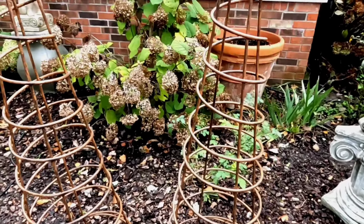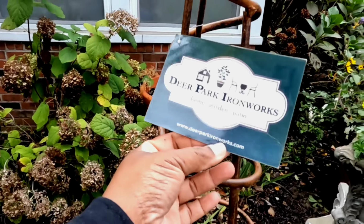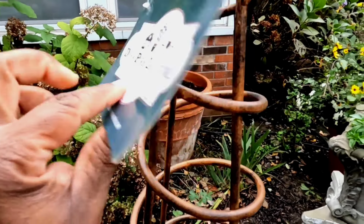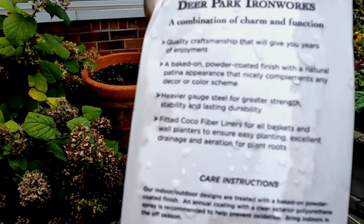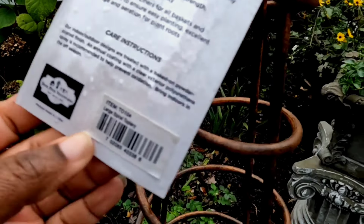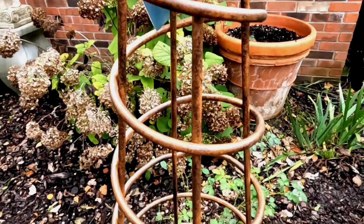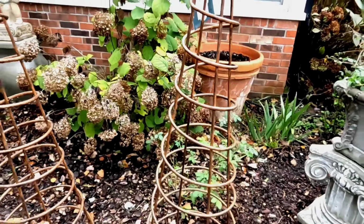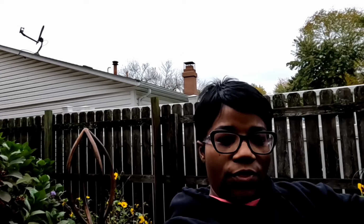So you see these Deer Park Ironworks, baby. These are two Deer Park Ironworks. Here they are right here. And you guys, the large spiral topiary we have here gives you all the details. You guys, I'm completely obsessed with the quality. Can you guys see how thick this is? These are going to be the start of the show back here. You guys see the height of these? Here is the spiral topiary right there.